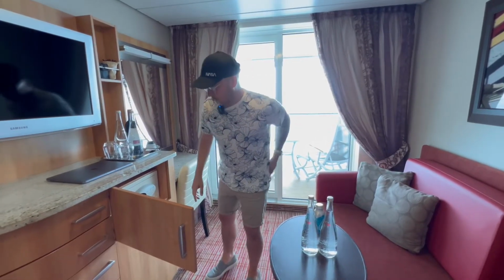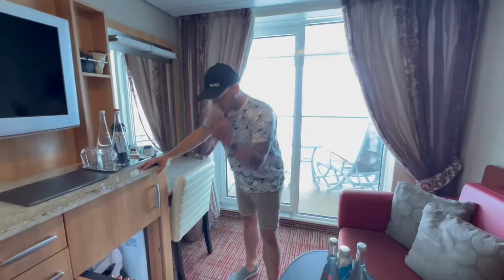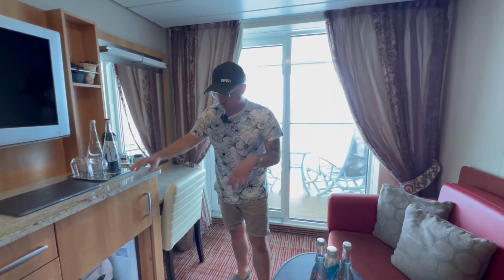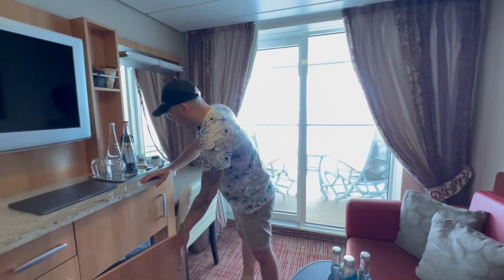And then also down below here, we've got a fridge. Just know, even if you have the drink package like us, you have to pay for things in here, which is really weird. So we don't touch this because we just go to the bar and get ourselves a drink. But we do keep stuff cold, maybe a wine from the night before or champagne or something like that. So that's nice to have, of course.